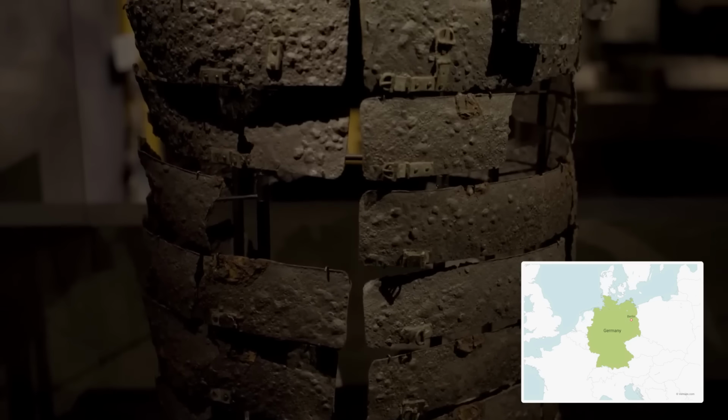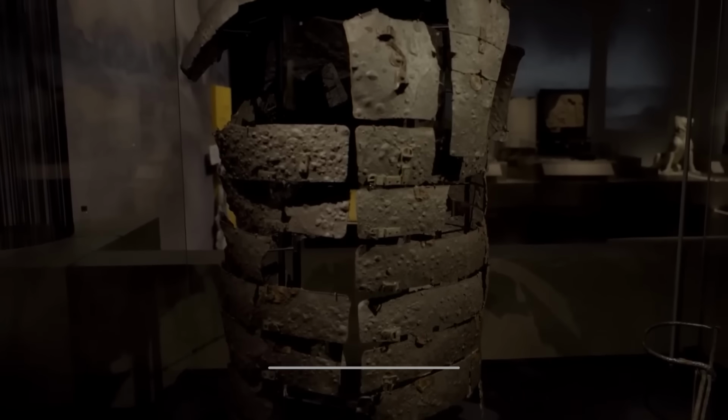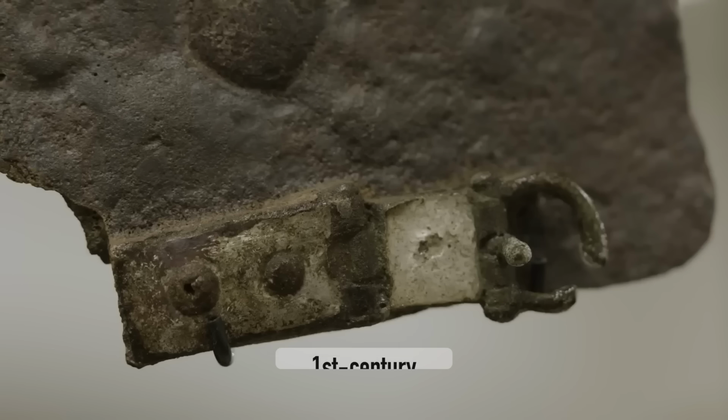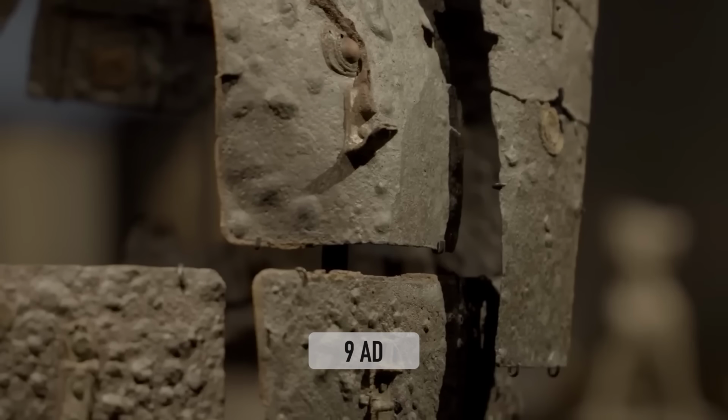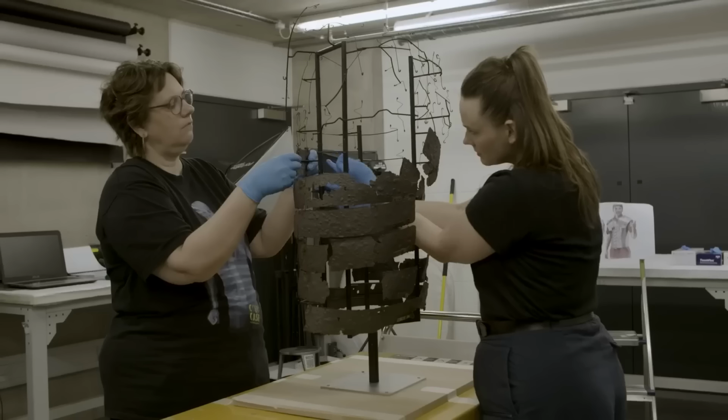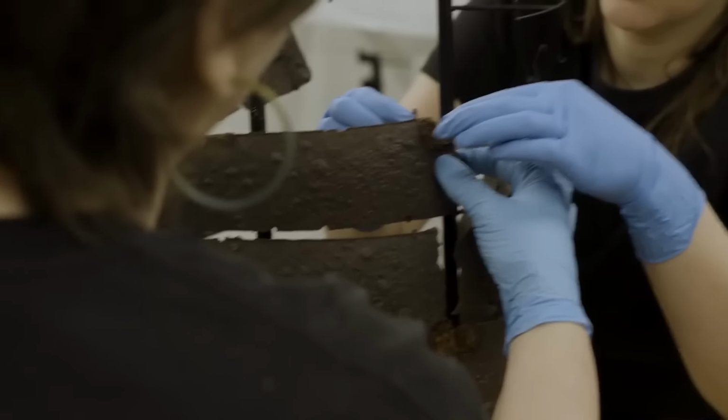Excavated in Germany with 30 iron plates and intact copper alloy fittings, this 1st century Roman armor survived the catastrophic 9 AD Battle of Teutoburg Forest, just because its owner didn't last long in battle.